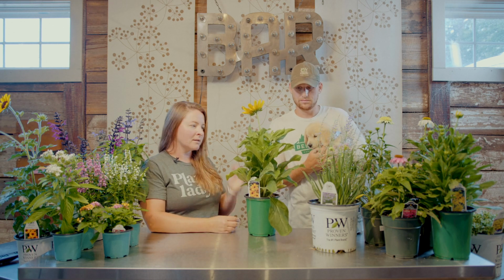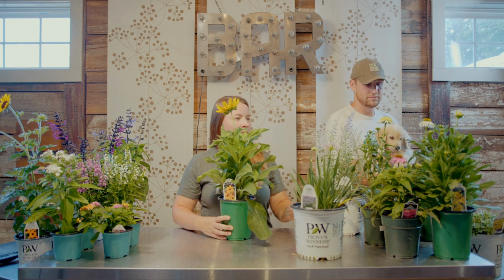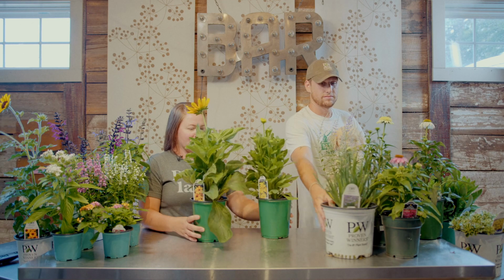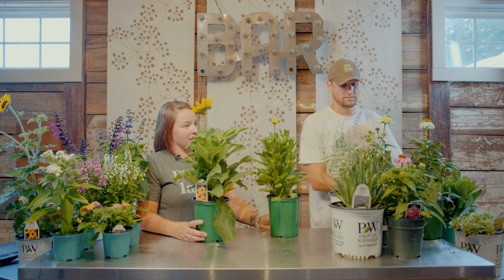Option number three. Black-eyed Susan. Here we actually have two colors. This one is the Indian Summer. It's a brighter yellow with the brown center. These are a great backdrop for the summer to fall transition. This one is more of a brighter yellow, and this other one over here is a softer yellow, and this one is the Prairie Sun.